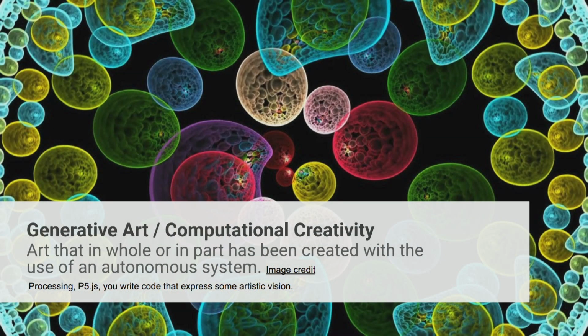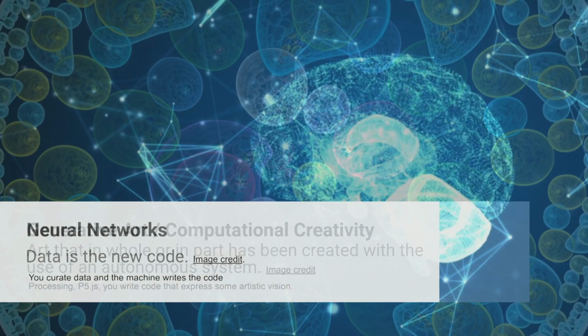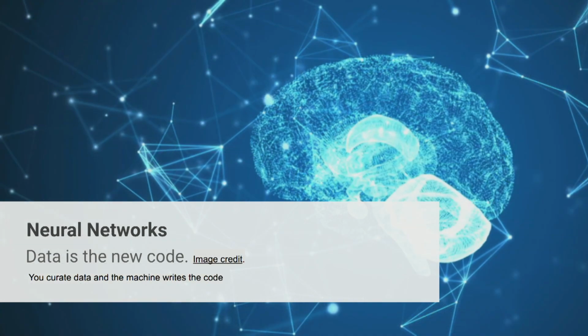So why would we want to do that? If we wanted to generate simple stuff like the patterns we see at the back, it's easy to write code to do this. But if you want to write code that generates African masks, and not just that, you want stuff that's novel and new, how would you go about writing code like that? You probably can't.